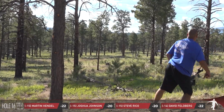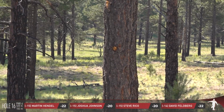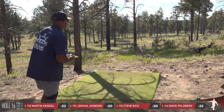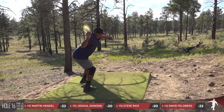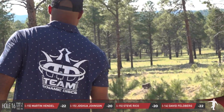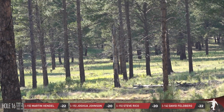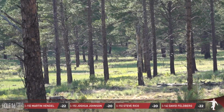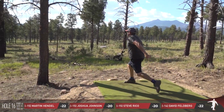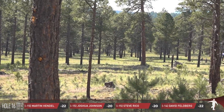Here's Rico. Little momentum going. Just shy of 600 feet for the par 4 16th. Easiest hole on the course relative to par. There was, when it was all said and done, 57% of the field was birdie or better and 1 eagle.